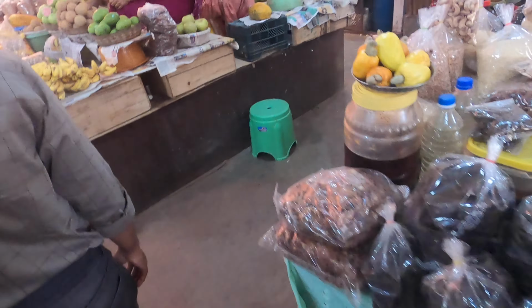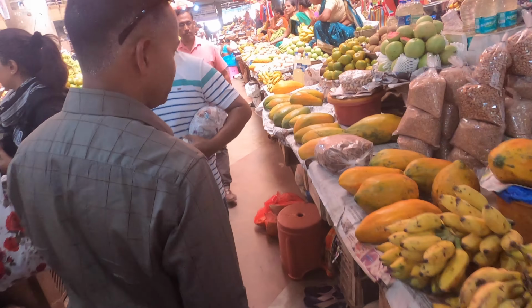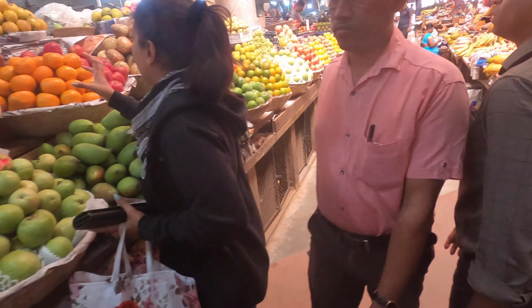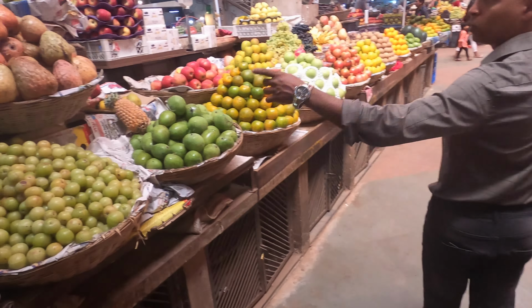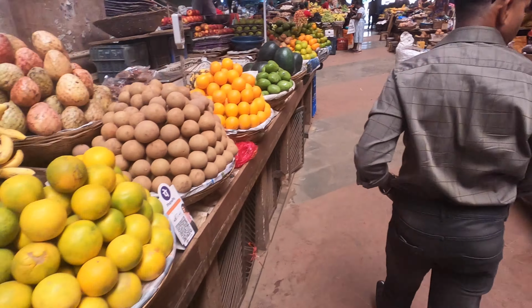It is also the perfect place to buy fresh fruits and vegetables, groceries, sweetmeats. It is open daily from 7:30 a.m. to late in the evening. And it's a shopaholic's paradise. If you want to take back Goa's famous cashew nut, this is the place to go to.